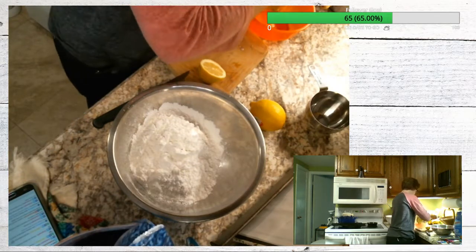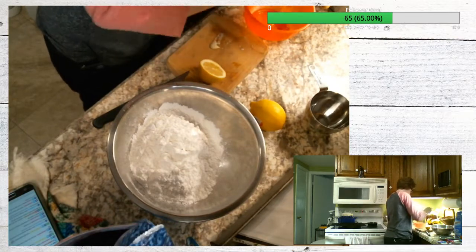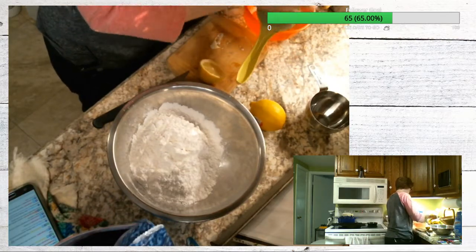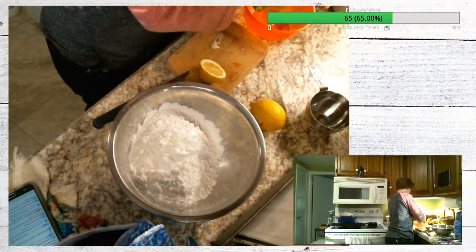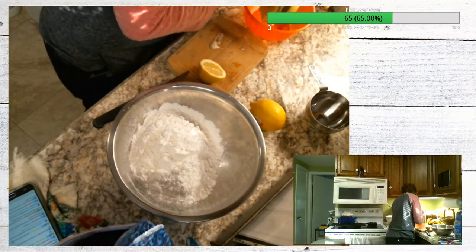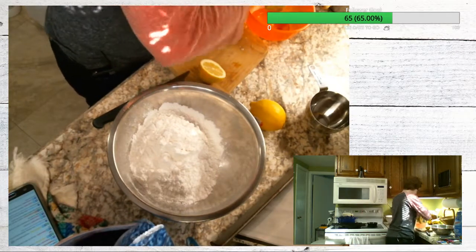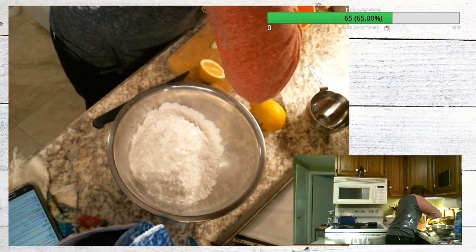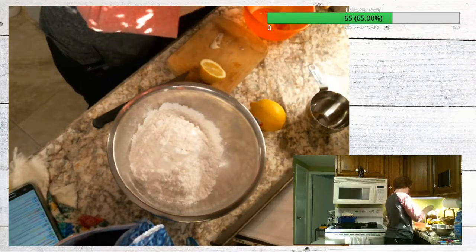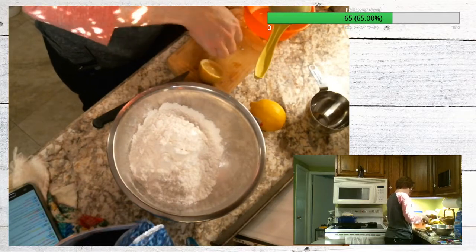So before I add any of the milk to the frosting, I'm going to do the lemon juice first. Because again, I'm not really sure of the ratio, how well it's going to do. Ow. These are tough lemons. And they're not terribly juicy. I'm hoping for 2 tablespoons, but I'm not sure I'm going to get it.